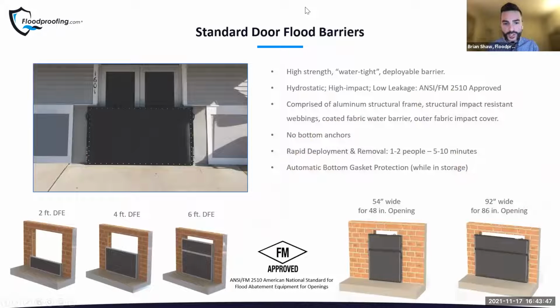So now this is an option that is another standardized product, comes in a couple different heights, 2 foot, 4 foot, could stack them to 6 foot. And this is made for a single or double door as far as width. Now this product is probably a little bit more on the commercial side. So if you do have a commercial business, this is a product that went through the FM approval, which is the main standards and testing for flood barriers. Next slide, please.